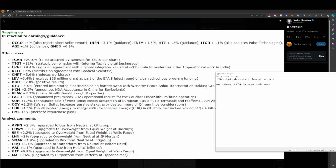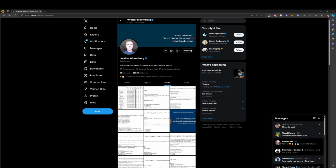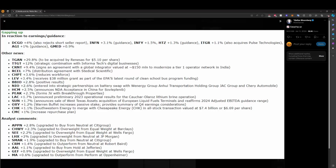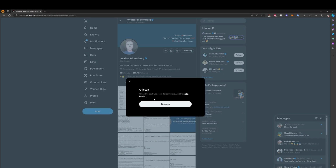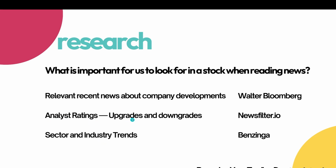I see CRM here, AAL, that's American Airlines, right? So those are some of the things you can get: you can see the stocks that are moving up very highly in the pre-market, and you can also get the stocks that are moving much further down in the pre-market and some of the reasons behind them. The analyst ratings, upgrades and downgrades.